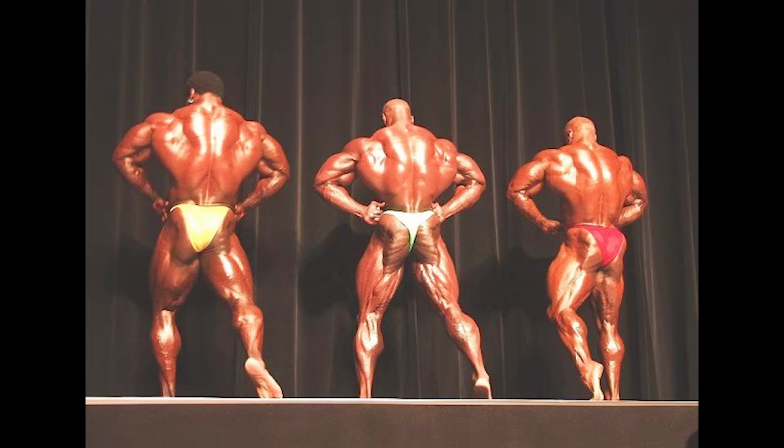His glutes are even more shredded, his hamstrings are fully separated, and his lower back is dialed in, proving that his conditioning was just on another level.